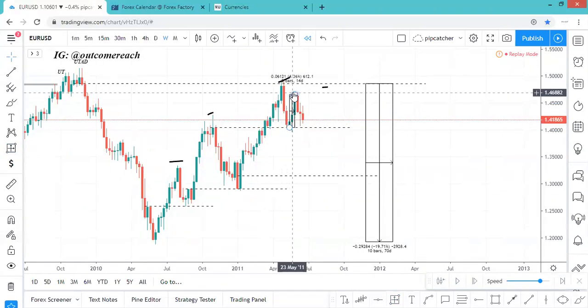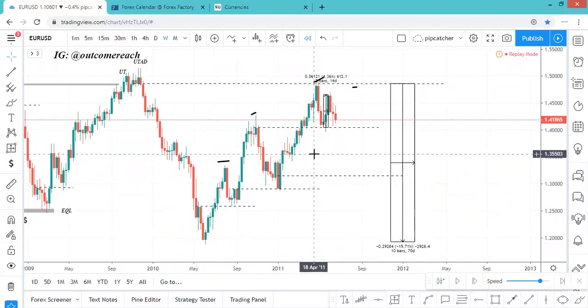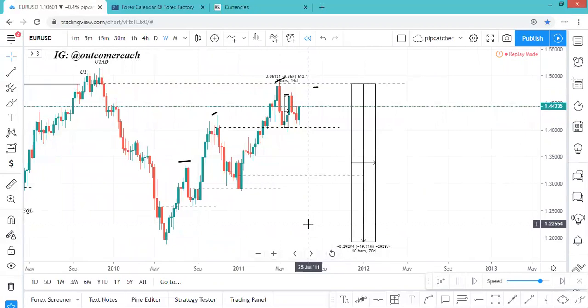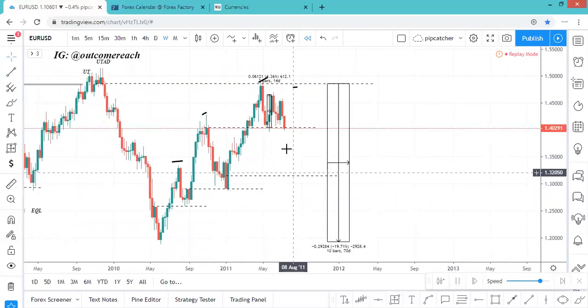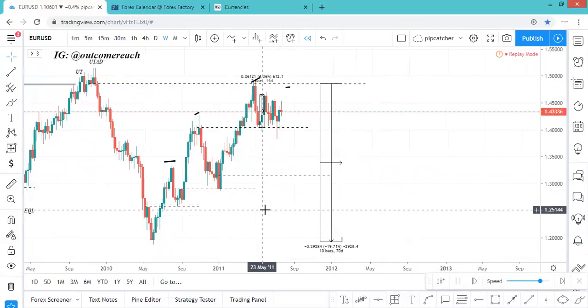612 pips, guys. 612 pips. That's a really good trade, right? That's a really good trade. But this now, honestly, to me is looking like another distribution phase, like over here. This is actually looking like another distribution phase to me. So let's see what happens if we don't get a breakout to the downside. Maybe let's see what happens.